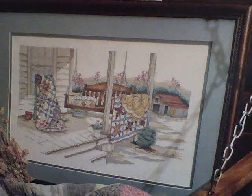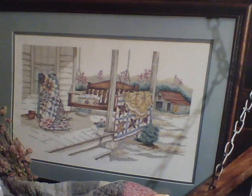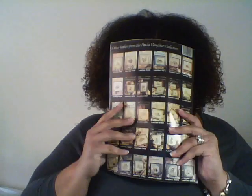I wonder if the lady that sold this lot to me is a quilter. She's a cross-stitcher. But maybe she's a quilter. I was thinking, I don't know, I just had a moment. I was thinking because of all the quilts, maybe she's a quilter. No, she's a cross-stitcher, but she may be a quilter as well. I don't know. I'm going to stop talking about that as well.